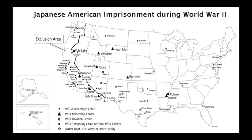So there were Japanese internment camps of different sorts, and we'll get into the types of camps shortly, but there were people who were placed across the country, sometimes based on where they were from, and sometimes based on trying to get them far away from where they were from.